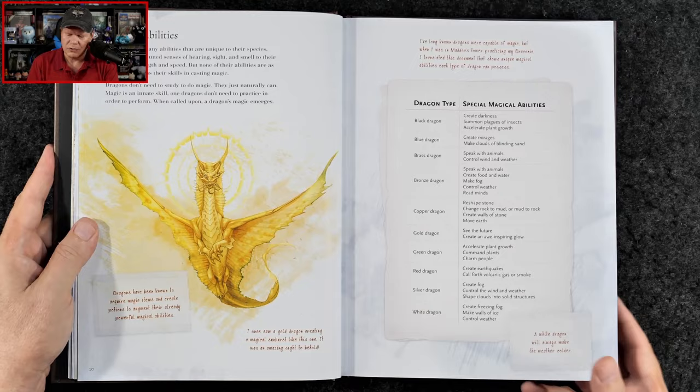Okay, so I misspoke. I haven't taken a look at this book. This is the first time I've taken a peek at it.